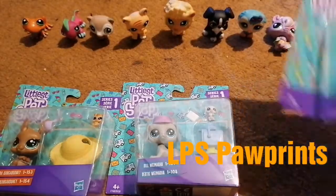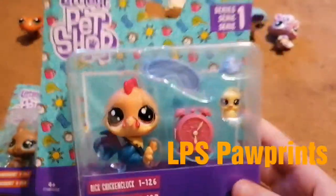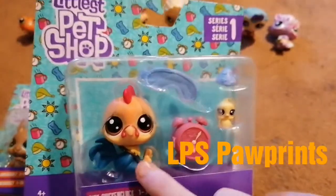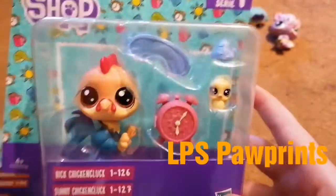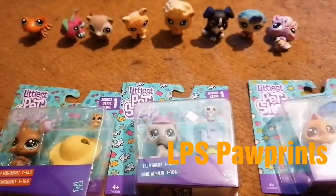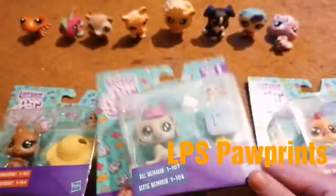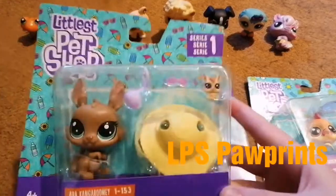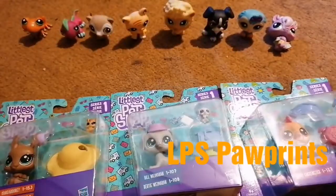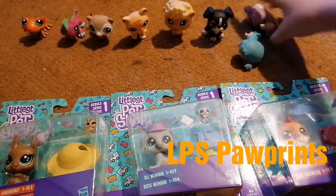So here in the UK, this is a very, very rare Littlest Pet Shop drop pack. So it's a cockerel and a little chick, and they're dressed for bed. I'm not sure about these ones, but they're also super cute. So here's a little mailman, and he's got his little puppy. You can go in there. Mailbox, and here we have a kangaroo, and at the back here I have all my LPS collection so far.